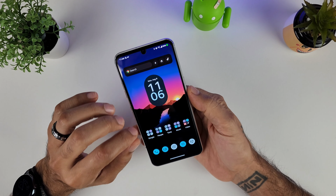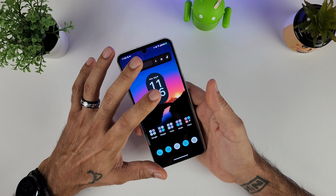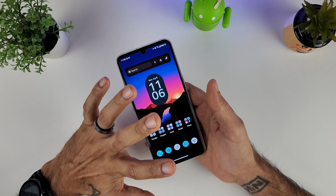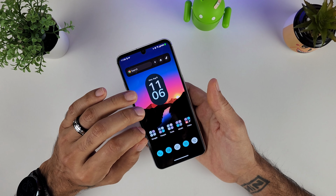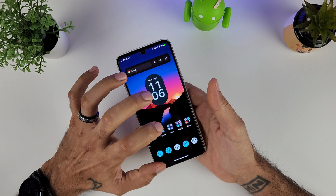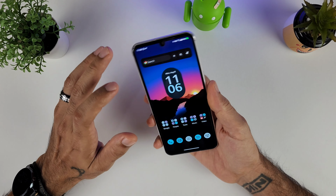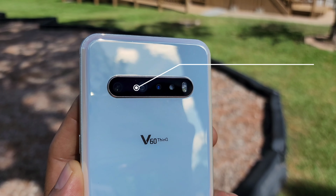LG is still supporting their devices at the best that they can. So is it the latest? Is it the greatest? No, it's not. Is it this month's security patch? No, it's not. But it's still getting the job done, and it's still kicking with Android 12. So that is fantastic.